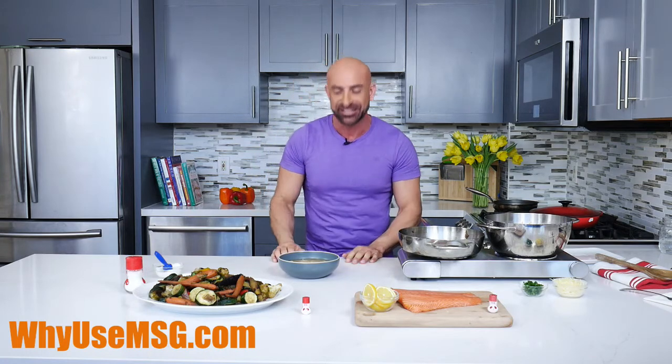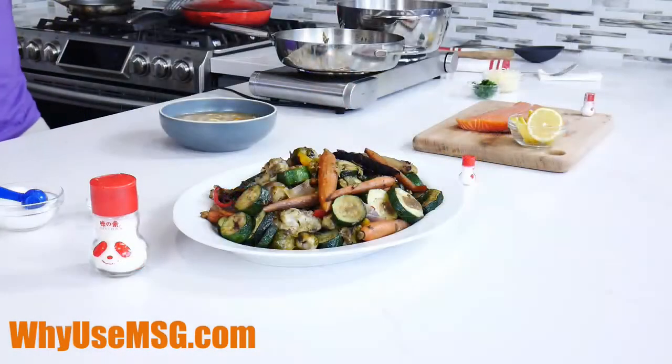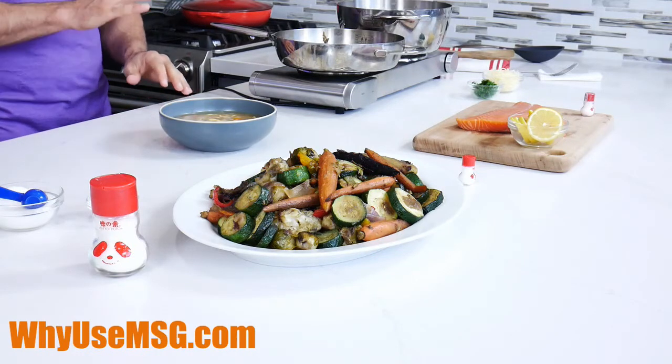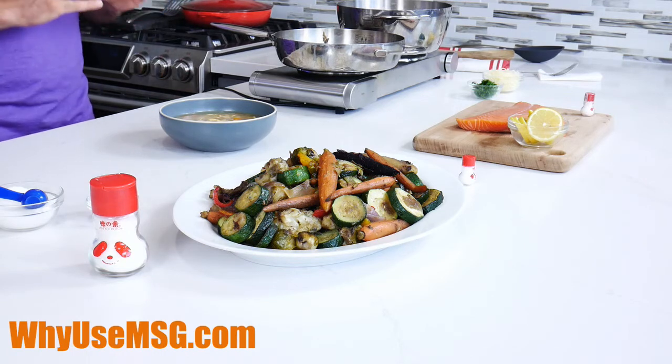Now, speaking of taste, I have another example of how MSG enhances taste: vegetables. Since we're talking about heart health, a lot of people think that they need to reduce sodium to improve their heart health. But that's not the only thing they need to do. We also need to improve our intake of potassium. Potassium has been shown to improve heart health too. So you need to do both: reduce sodium and increase potassium.